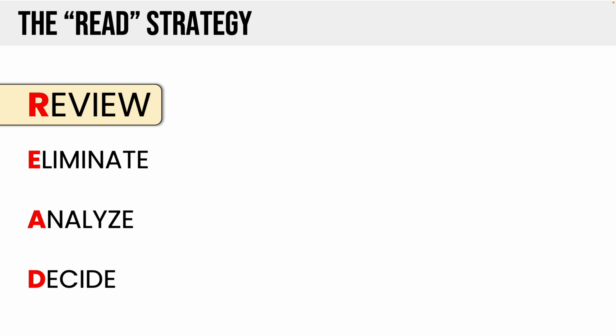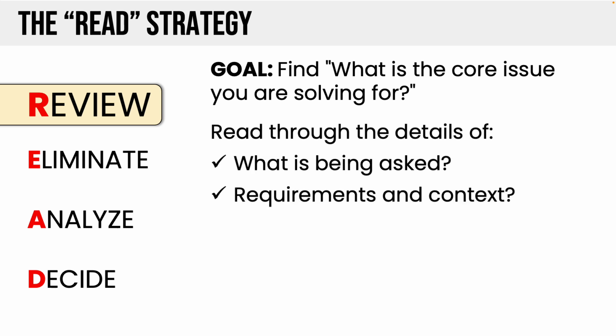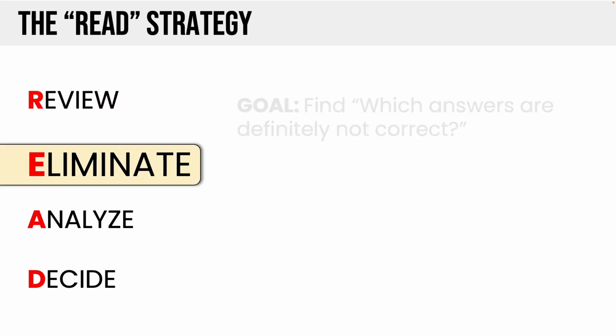So it starts with review. The goal here is to just identify what is the core issue you're solving for. What are they asking? We're going to read through the details of what's being asked, the requirements and the context. Is a specific framework being referenced, for example? Which leg of the CIA triad does the question speak to? If we can see that we're solving for a confidentiality problem, we can rule out answers that speak to integrity or availability, for example. It allows us to go to that next step to eliminate definitely wrong answers.